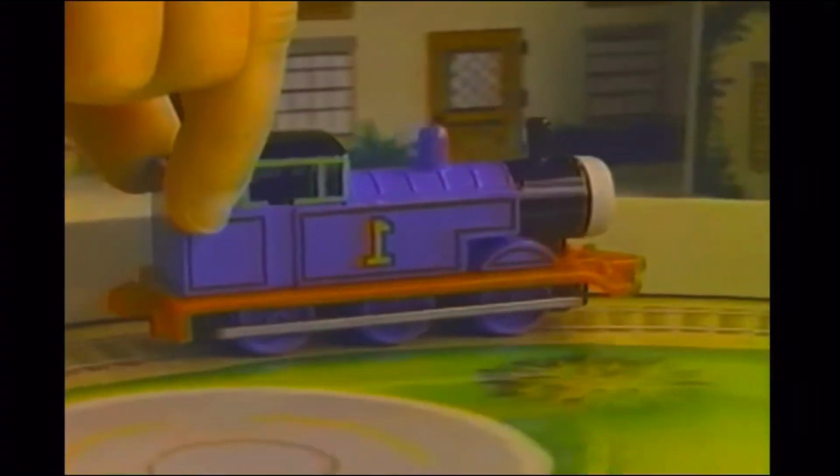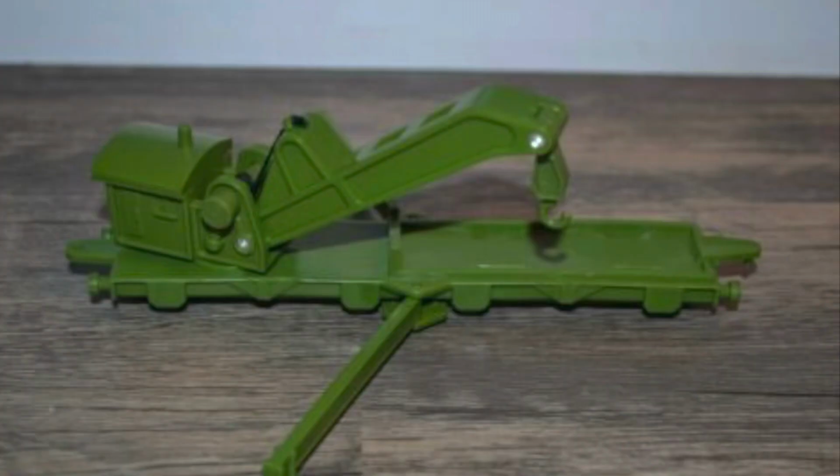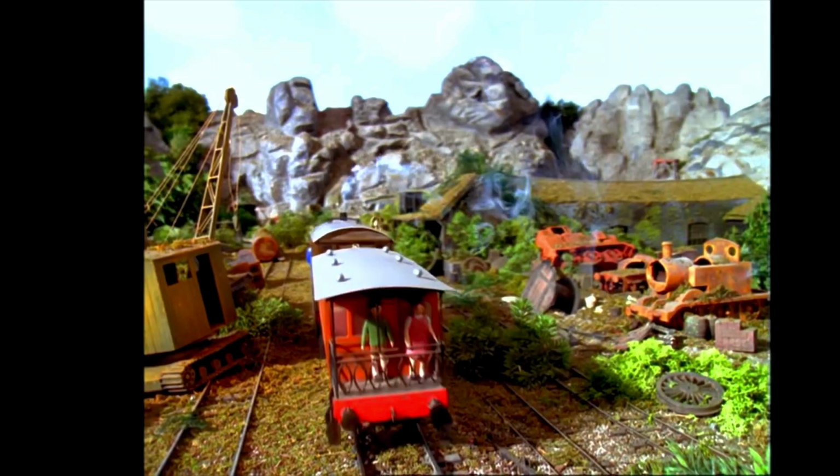The toy company produced pretty much everything that was seen on screen, including engines, rolling stock, and even lesser known things like Scrap Trevor or the Breakdown Train or this one crane that you see like once ever. But every good thing has to come to an end, and in 2004 they produced one last line with the season 7 gang, and then the toy line ended.